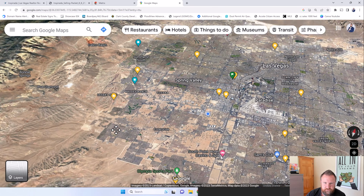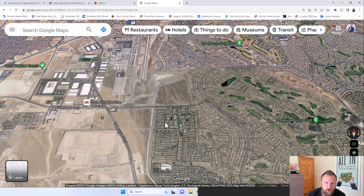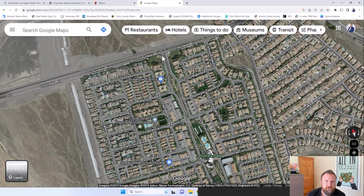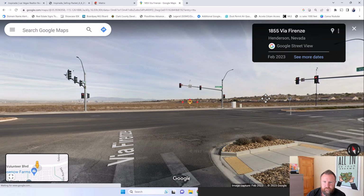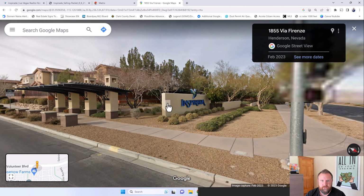All right, now that you're sufficiently dizzy. So going into the Inspirada, that is kind of the feel. I hope this is giving you a good feel of what the properties are like and what the community is like. You know what, let's just do a drive around. Let's do street view so you can take a look at it, because this is the entrance that we're looking at for Inspirada. We have our name off to the right, Inspirada.